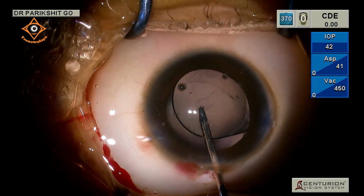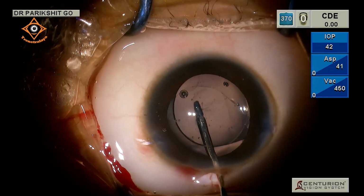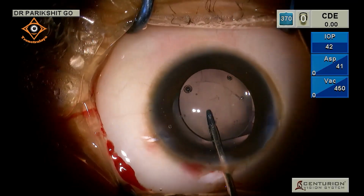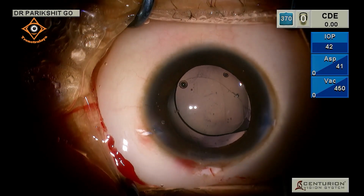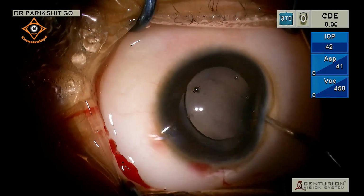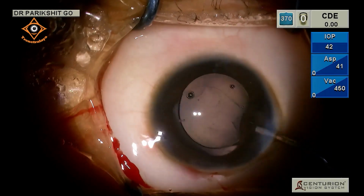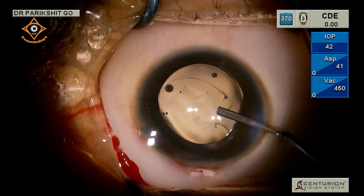But there are many ways of doing capsular axis. Before you put the lens in the eye, after you put the lens, and you're doing it so well, so elegant. And also doing it through a retractor, preferably through pars plana. So there are many ways, but as long as you know what you're doing and you understand, it's okay.